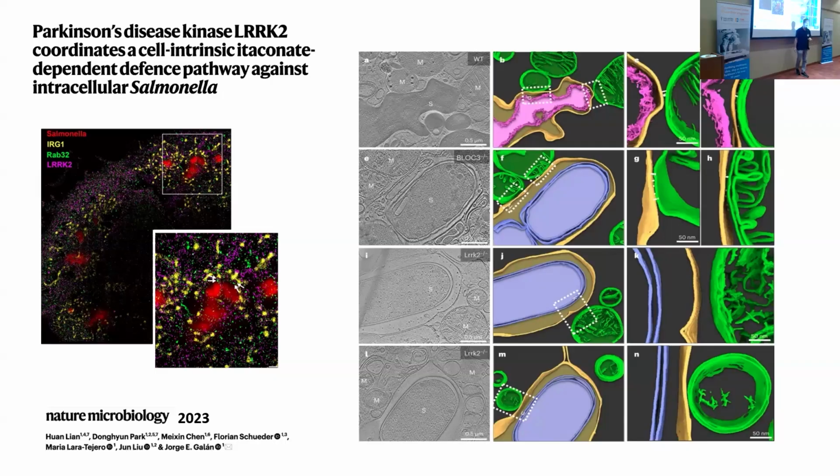And mitochondria produce a chemical, itaconate. It's a metabolite of the TCA cycle, for any of the biochemists out there. But if you know anything about biology, you might remember that mitochondria are kind of like ancient bacteria in our own cells. And the TCA cycle, the tricarboxylic acid cycle, is kind of a remnant of that, the powerhouse of the cell.